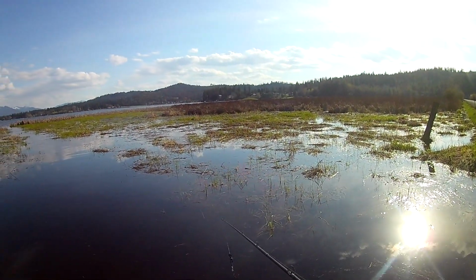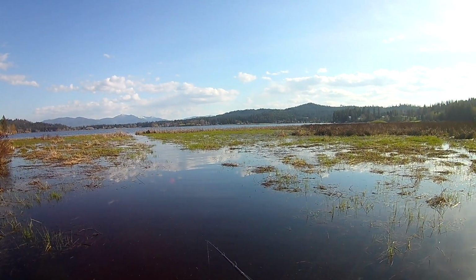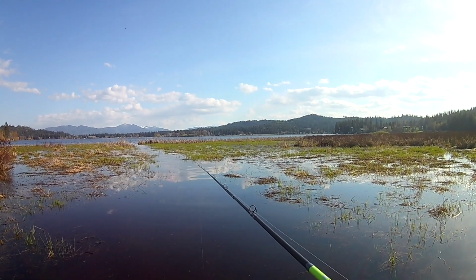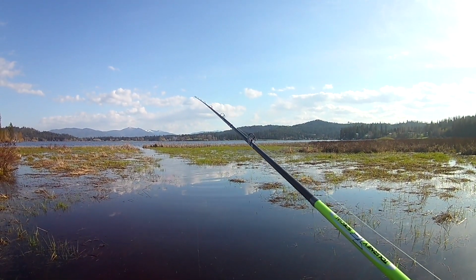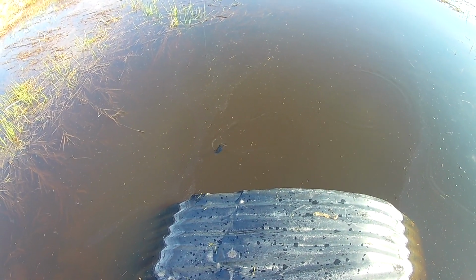Oh man, there is a bass right there, or a little something, but I can see him just under the water. I'll let this just drop really slow. Oh yeah, guys. Here, let me see. They're just little. Looks like a little bluegill.